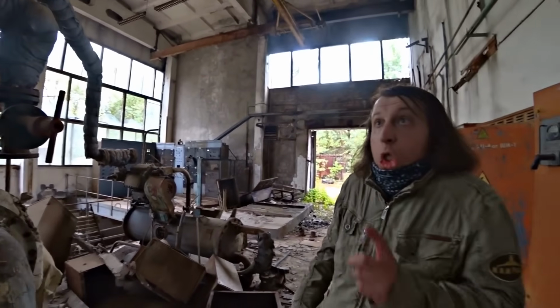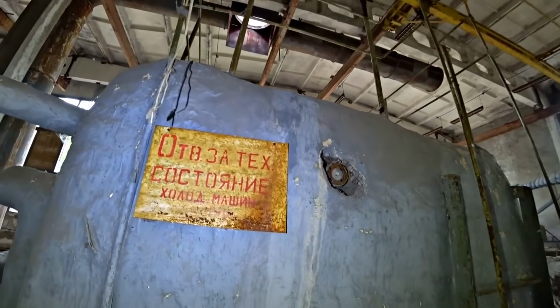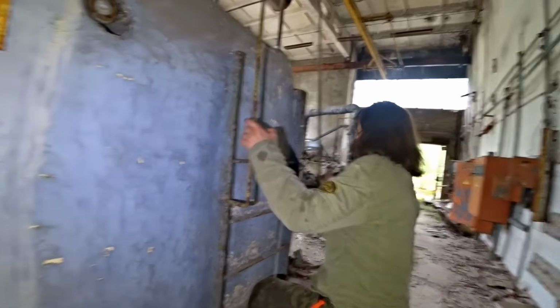Quiet. It seems that someone is walking here. The rain is getting stronger. Here, look at its condition. This is a refrigeration machine. Here they checked something cold. So probably they pumped it with the compressor fan, they cooled it down.